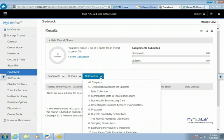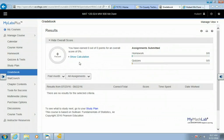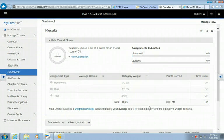Now, if you want an overall grade, it should have overall grade right here, all assignments. And that's when you get your grade. And you can show the calculation here. And that's not right. I got to fix it. Whoever sets these things up, they don't set them up right. So I have to go through and change it to 60, 20, 20. So right now the weights are not correct.